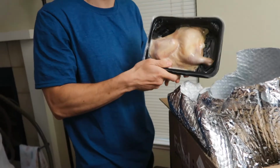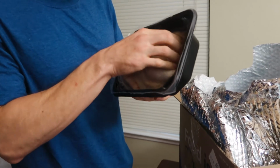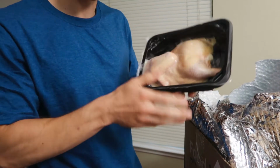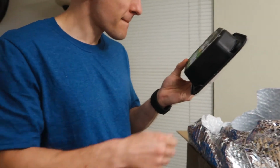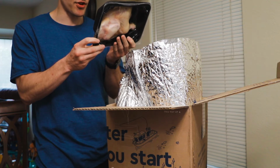But this... Oh, it's frozen. It's super frozen, so I don't think we'll be having the chicken tonight for dinner. No, I wish I would have known. Does it say on the back how to defrost it? Like how quickly it defrosts or anything? We can put it in the refrigerator though and have it tomorrow. But at least it's in a tray so that when it defrosts, it doesn't get everywhere.